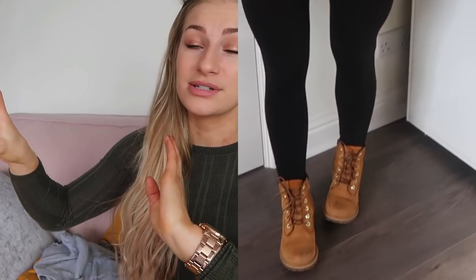They are great autumn slash wintry shoes. I absolutely love them. Just nothing wrong to say about Timberlands. I think the colour, the style, the everything just suits autumn and winter so well. Especially autumn because they're that nice mustardy colour, you know what I'm saying?